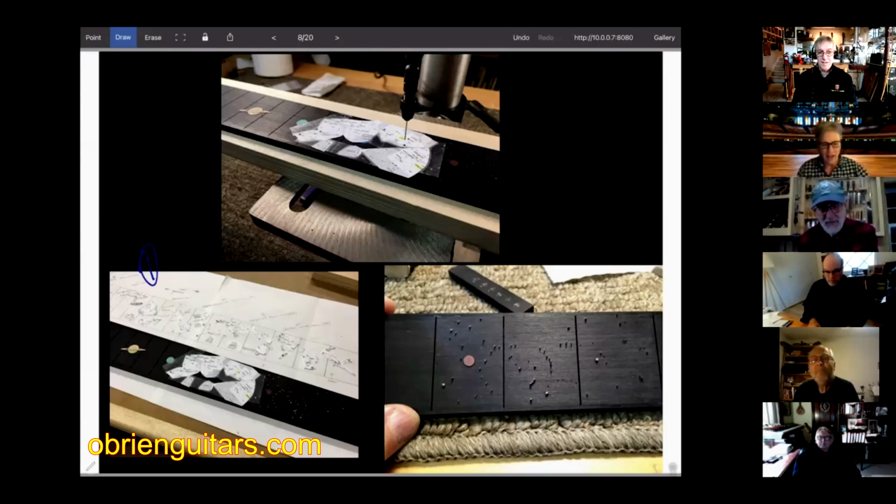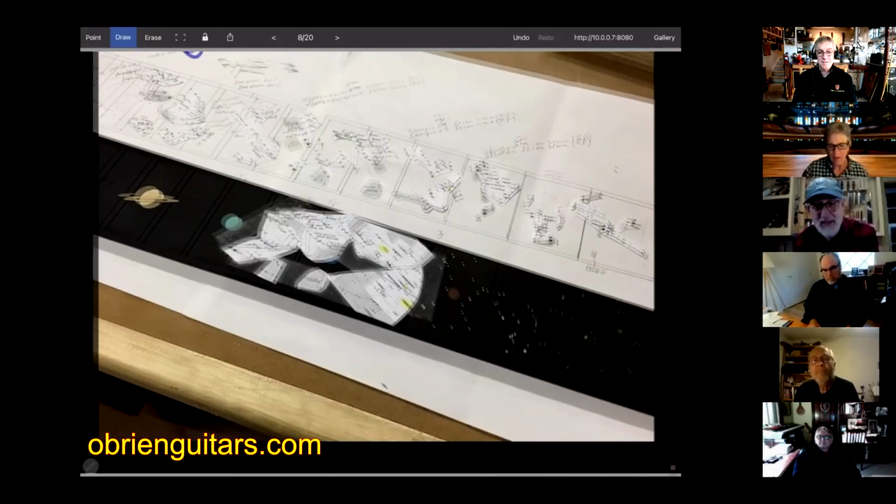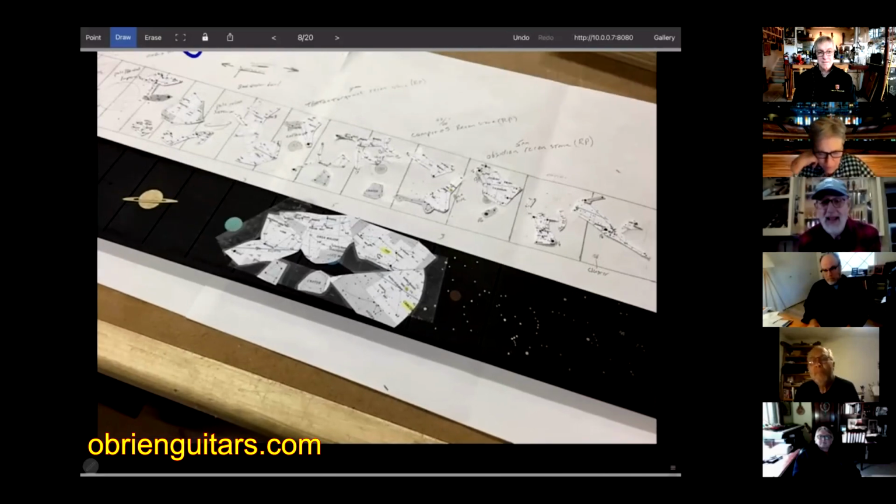So Greg, this is sort of the process, and in this first one, this is sort of where you set it up. The first job I did was drilling. I made a full size plan, laid everything out. I had to take a little bit of artistic liberty with the placement of the constellations. They generally run from the peg head to the sound hole, winter to summer constellations. But obviously, in the limited space of a fretboard, I couldn't position them exactly the way they appear in the night sky. So I had to move them around so they fit in between the frets.